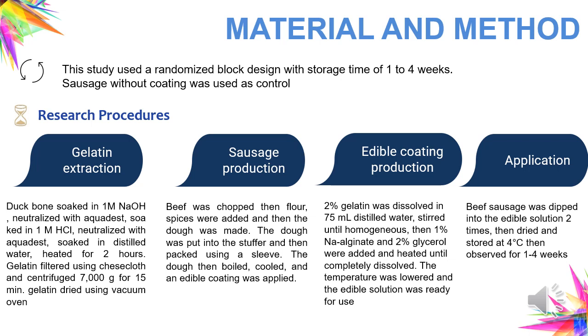Duck bone, you soak in 1 molar natrium hydroxide, neutralize using aqueous and soak in 1 molar hydrochloric acid. Neutralize using aqueous and soak in distilled water and heated for 2 hours. Gelatin filtered using cheesecloth and centrifuge for 7,000 rpm, and then gelatin dried using vacuum oven.